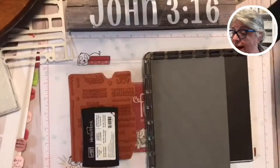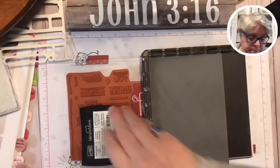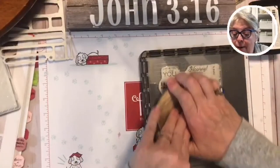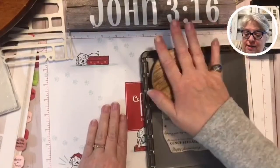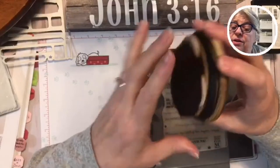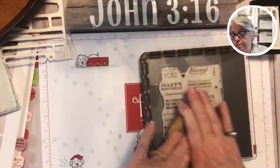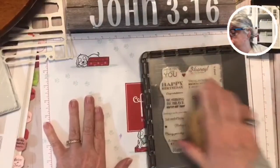So the reason I use this doodly-doo right here is to get the static off, okay? The VersaMark is a clear ink, and it's good for lots of things. But I'm using this homemade thing. It's homemade, y'all. It's the top off of one of those fancy candles. And then it's got the little foot pieces for furniture. And then it's got a piece of felt. That's all I can tell you. Now, people are selling these things on Etsy, and they're about a million and two dollars. So you should make your own.